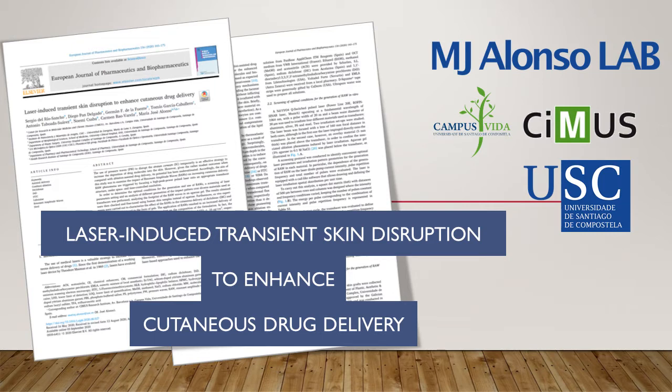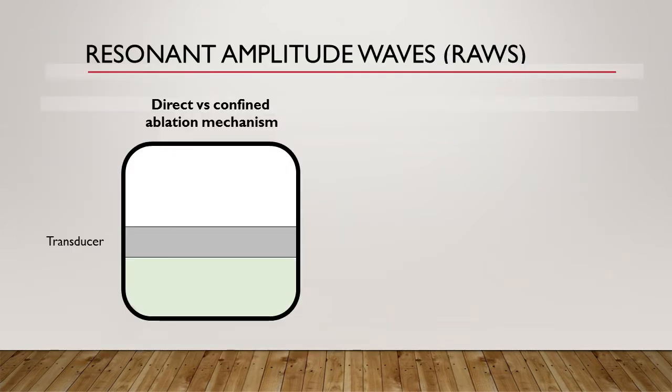Ablative lasers have proven to be a very effective strategy to increase the cutaneous delivery of drugs. However, probably due to their invasiveness and aggressiveness, they have not progressed as expected to the clinic. In this manuscript, we decided to evaluate another version of medical lasers, the transient skin disrupted lasers.